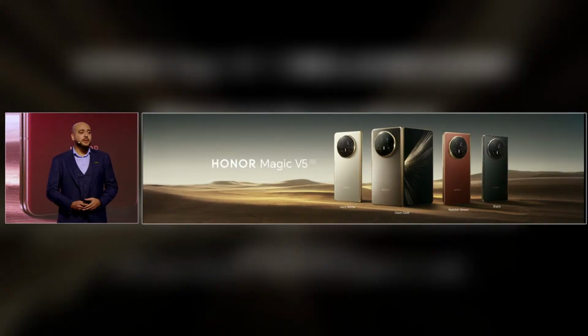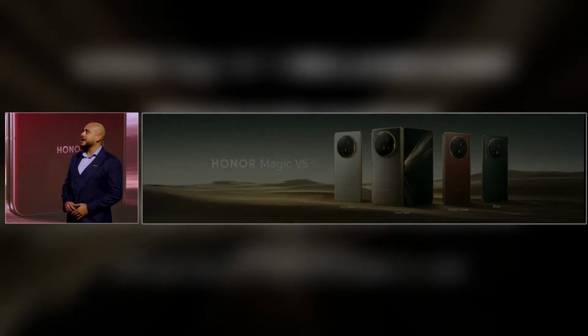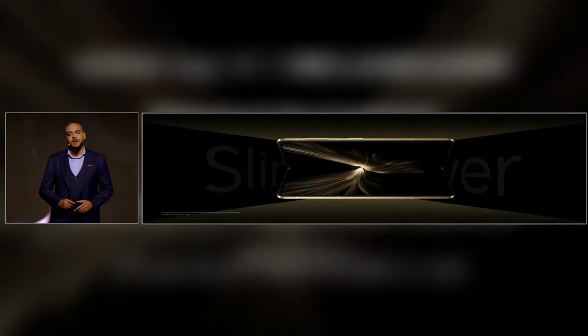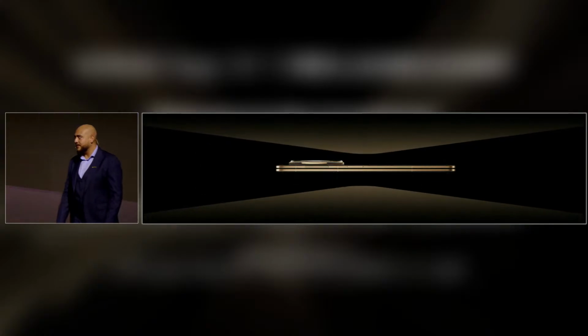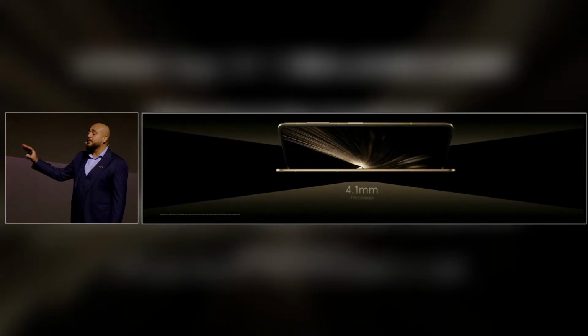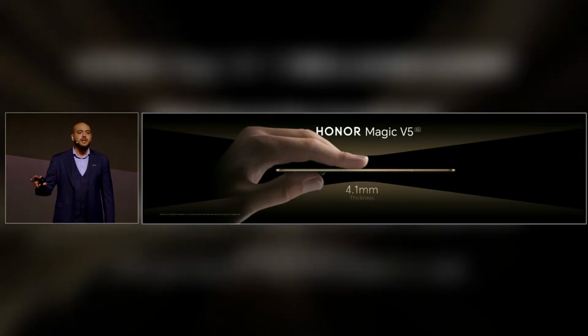Now, when it comes to the V5, it is definitely slimmer than ever. Not only slimmer, but as a matter of fact, it's also light. And the magic really does happen the moment you unfold the Magic V5. It is 4.1 millimeters in thickness, making it one of the slimmest foldable smartphones across Middle East and Africa.